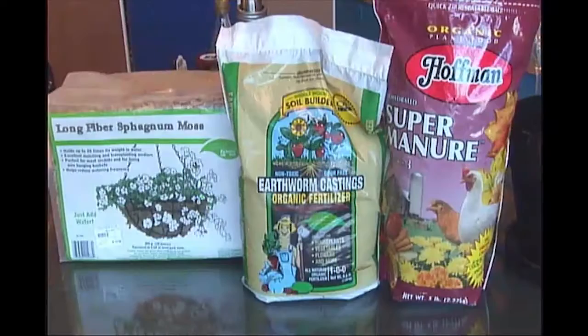I have been. But okay, so let's go over this again. It's 4 parts. 1 part chicken manure, 1 part cow manure, the worm castings, and then is it a sphagnum peat moss or just a regular peat moss? You can use regular peat moss, but you can actually cut it and lighten it up with sphagnum peat moss, because it'll add some aeration, and it'll also help with moisture retention in the mixture.